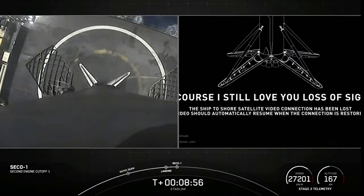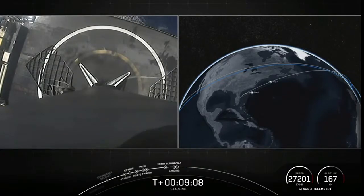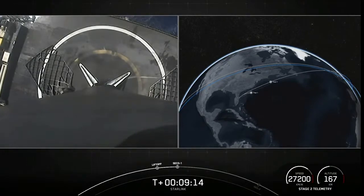9th recovery for this booster. Stage 2 flight termination system has safed. 82nd successful recovery of an orbital class rocket, and SECO called out at the same time, meaning the second stage engine has also shut down. Navigation officer will be doing a check of our nominal trajectory, parking orbit insertion, and we are in a nominal orbit.